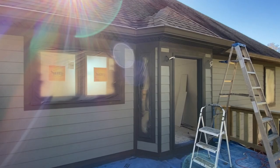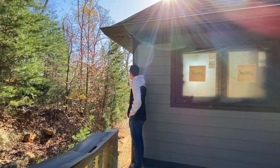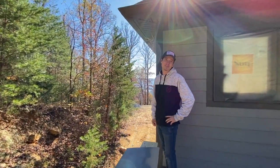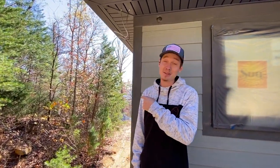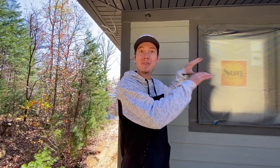Alrighty guys, check that out. We got all the trim painted and it looks absolutely amazing. Oh, I thought that was our special package that we ordered. Almost. I was excited, but I'm excited too. The sheetrock guys are back out here, which means they can finally start on the downstairs.